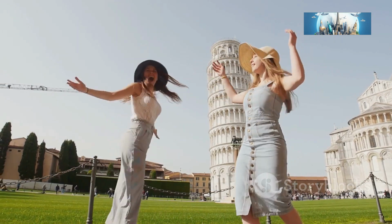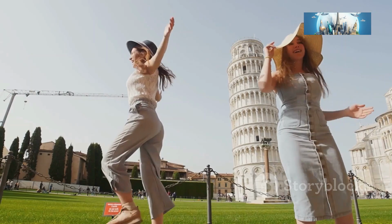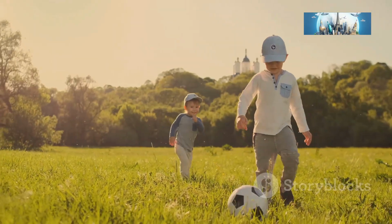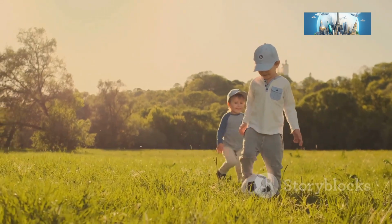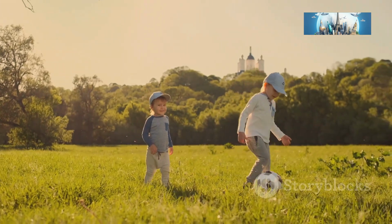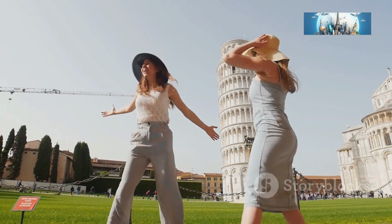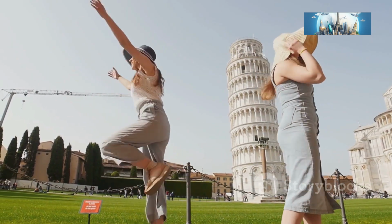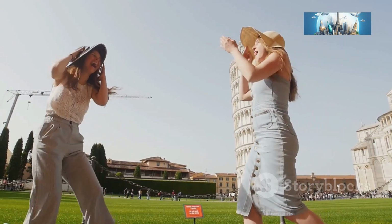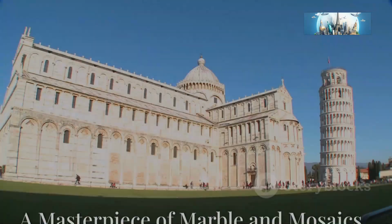People watch, enjoy a picnic lunch, or just soak up the Italian sunshine. You might even spot a local artist capturing the scene on canvas, and let the magic of this place wash over you.